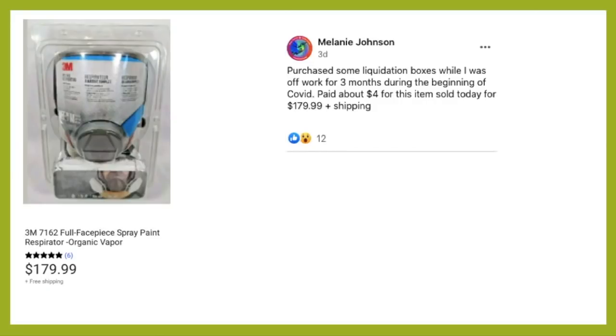Okay, Melanie Johnson. Purchased some liquidation boxes while I was off work for 3 months during the beginning of COVID. Paid about $4 for this item, sold today for $179.99 plus shipping. This is a full face spray paint respirator. So maybe someone is using this for something else, but it was in her liquidation purchase. $4 and sold for just under $180.